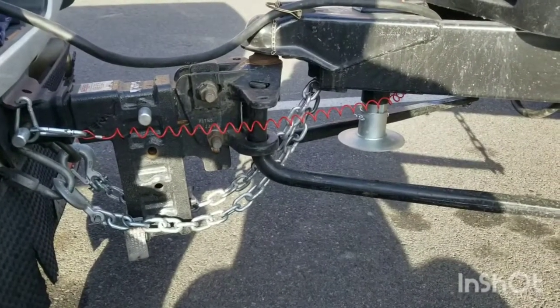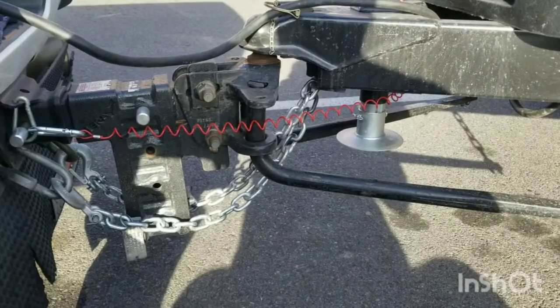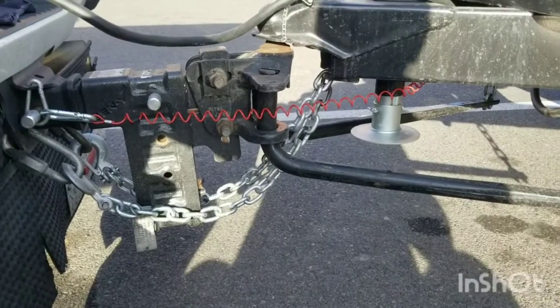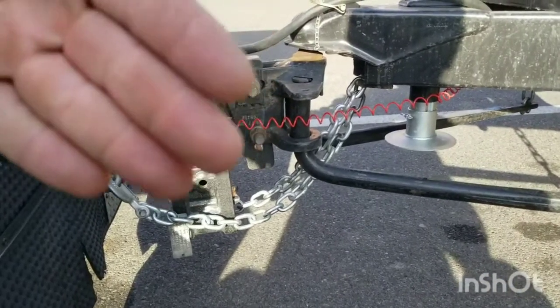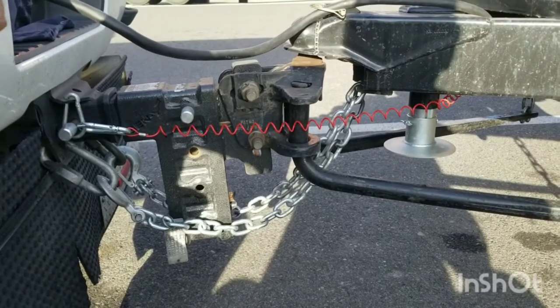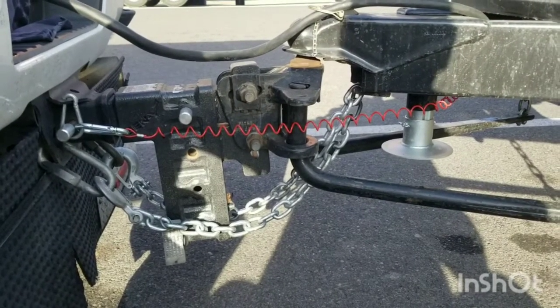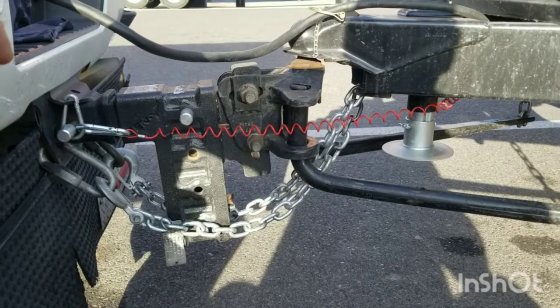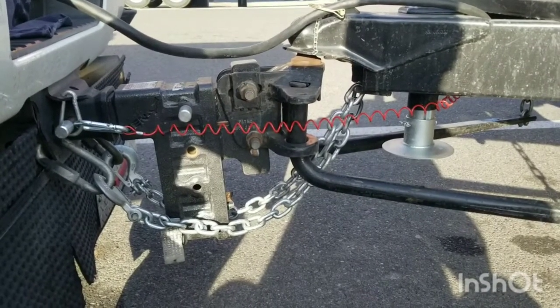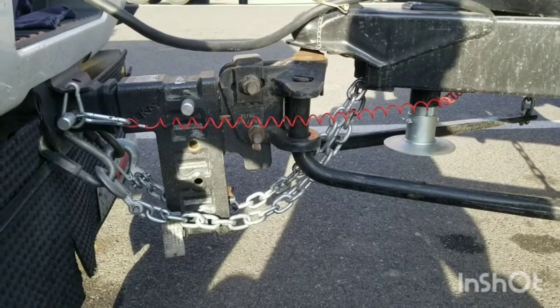To me, my personal opinion on it is, I was worried that with the ball being set back a little bit further, it would give it more leverage on the truck, cause it to sway, but it hasn't. I mean, nothing out of the ordinary. And that hitch really ought to be on a dually, as heavy duty as it is. But man, I'm liking it. It's really doing a good job.